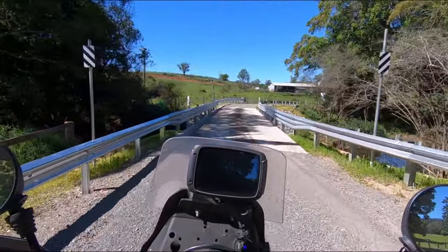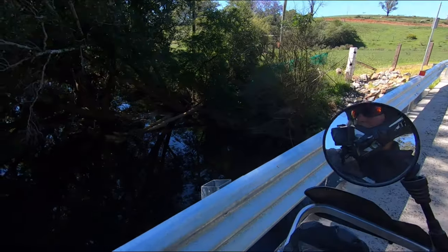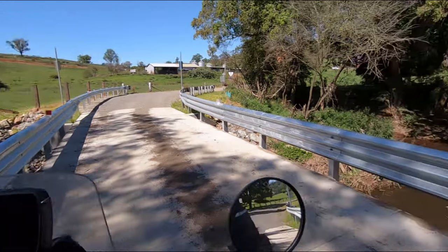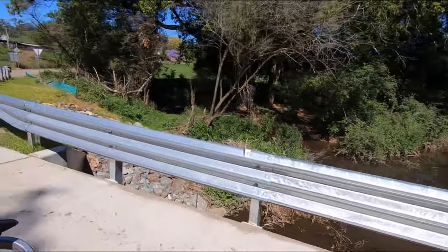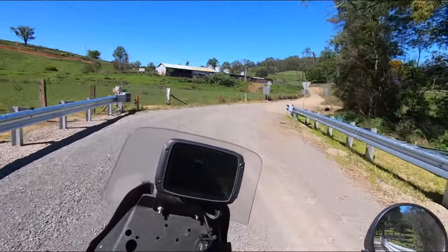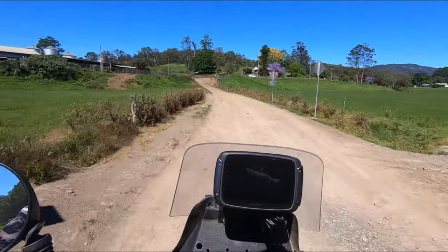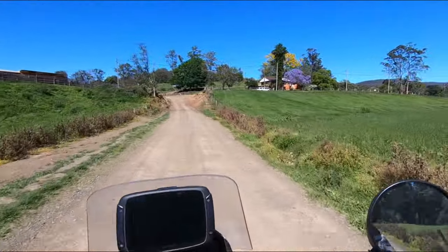So I don't know whether they replaced the bridge or whether it was an old wooden one, I can't remember. But she's all new, the bridge. Cool. That saved me turning around. Now we're onto Waitui Road.